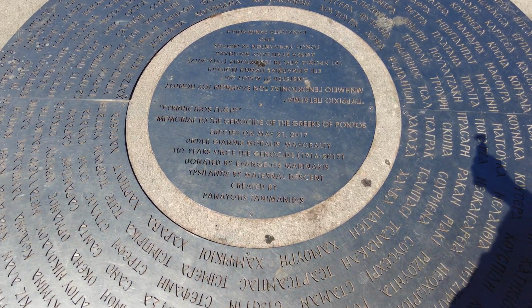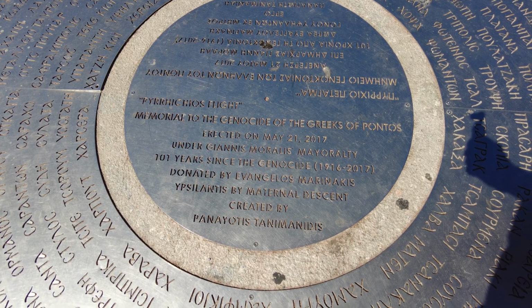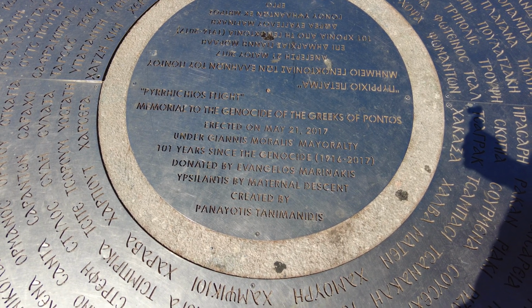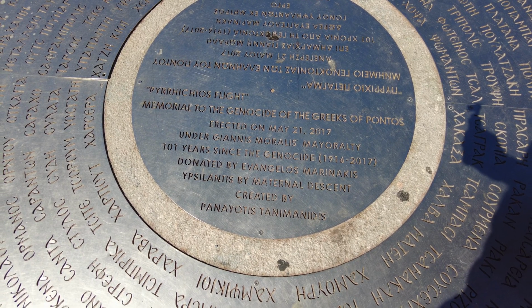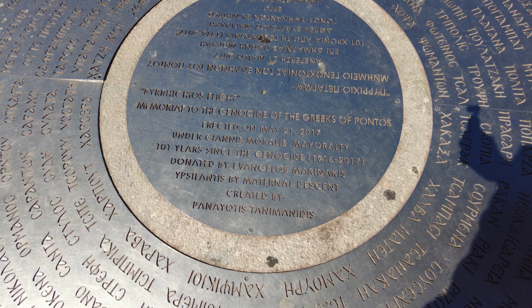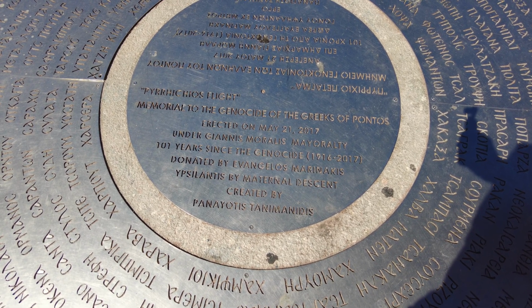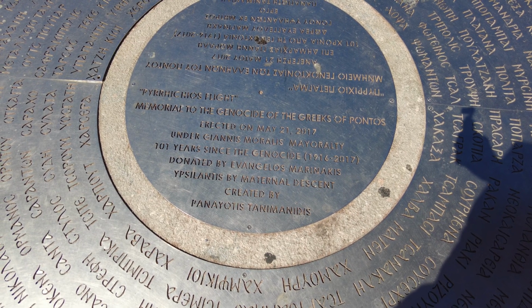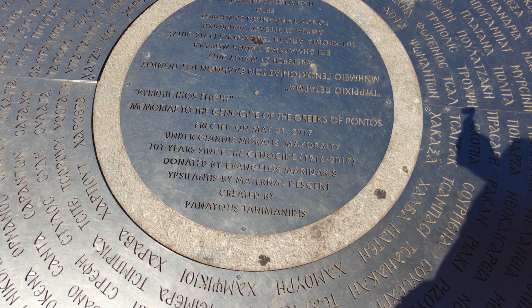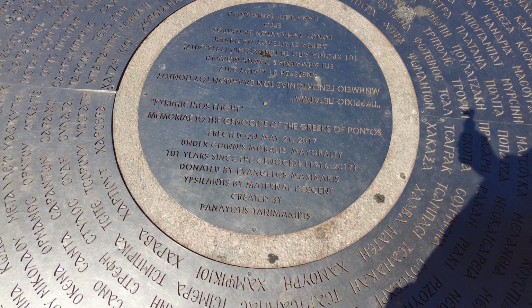Memorial to the genocide of the Greeks of Pontus, erected in May 21, 2017 under Mayorality. 101 years since the genocide, 1916 to 2017. Donated by Evangelos Marinakis. Yeah, okay, I'm just going to stop here.